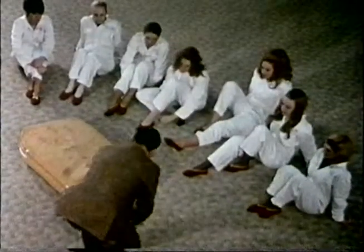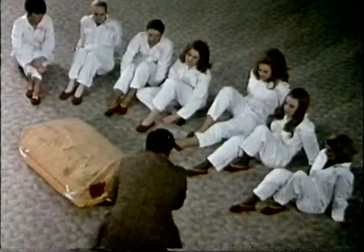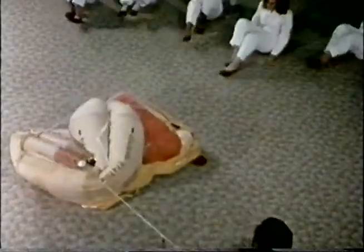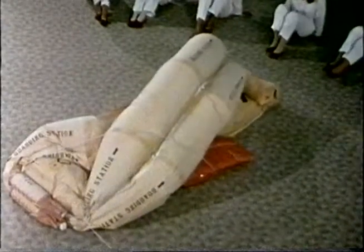Whenever possible, life raft drills should be carried out on water to give trainees a more realistic appreciation of the problems they would encounter. Otherwise, they should at least have the opportunity to see a life raft being inflated.